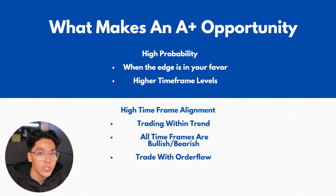Another thing you want to look for is all time frames being bullish or bearish. This is basically higher time frame alignment. Your best trades are going to occur when the higher time frame is bullish and the lower time frames are bullish. Let's say, for example, you're trading in the opposite direction. You have a higher time frame thesis, but you're trading against the higher time frames, right? The higher time frame is bullish, but you're looking to short intraday. Those are not going to provide the best A plus opportunities. The best A plus opportunities is when the lower time frame is bullish and the higher time frames are bullish as well.